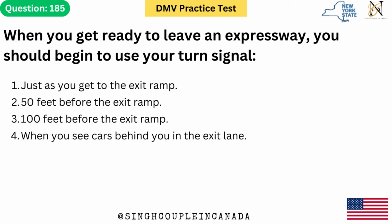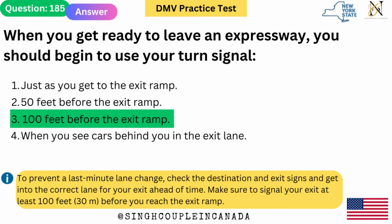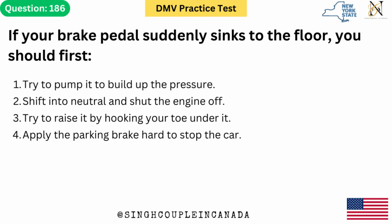Question number 185. When you get ready to leave an expressway, you should begin to use your turn signal. 1. Just as you get to the exit ramp. 2. 50 feet before the exit ramp. 3. 100 feet before the exit ramp. 4. When you see cars behind you in the exit lane. The answer is 3. 100 feet before the exit ramp. To prevent a last-minute lane change, check the destination and exit signs and get into the correct lane for your exit ahead of time. Make sure to signal your exit at least 100 feet, 30 meters, before you reach the exit ramp.